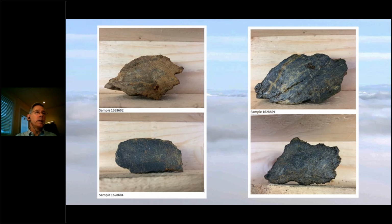This is what some of the hand specimens look like. So these were some of the rocks that kicked from 100 grams all the way up to 600 grams. But you can see this is almost massive magnetite here.